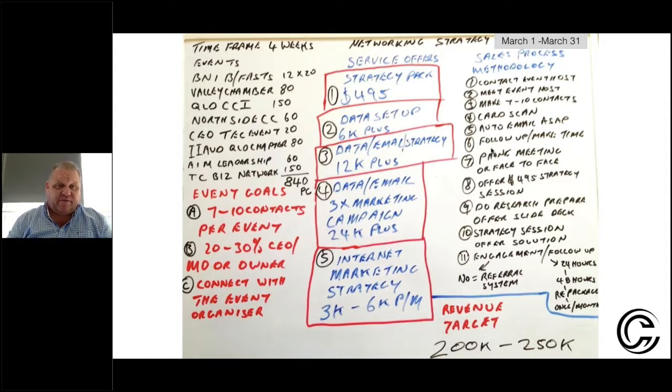Some of their businesses in there were hundreds of millions of dollars. The average business in that particular group runs between 1 million and 30 or 40 million. Northside CC, this is a Northside chamber, very popular. There were 60 people that attend that. The CEO TechNet, these are CEO only. They have to be businesses of 5 million plus. They had an event. There were 20 members. I was able to get myself to go to that.